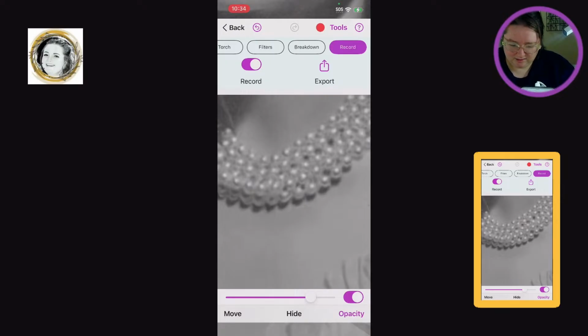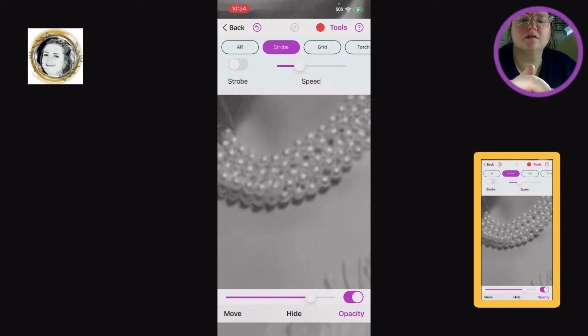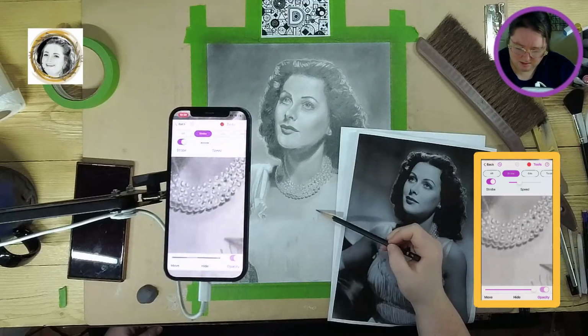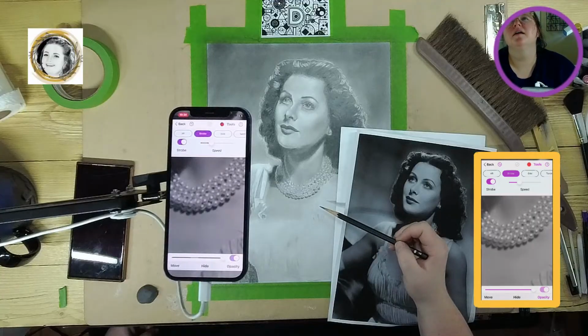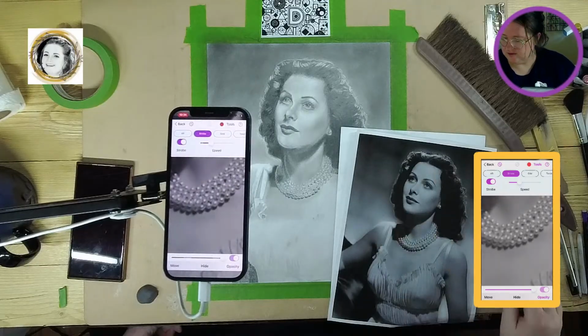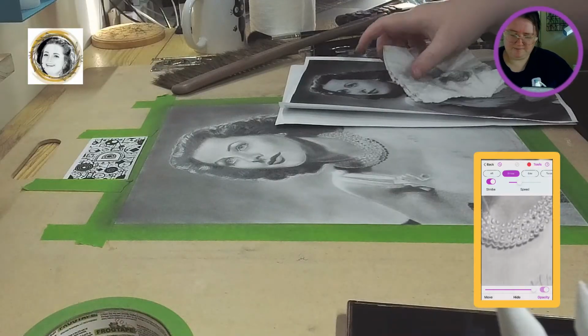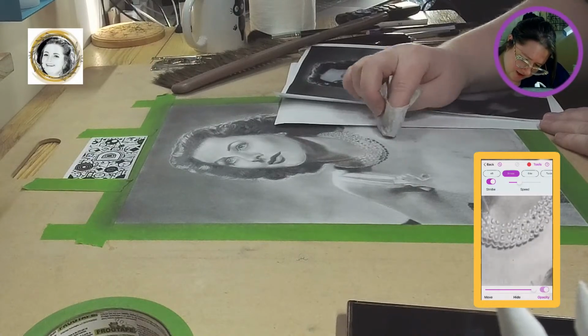And then I'm also going to add a little bit more graphite on the skin right here. Let's turn on strobe so I can compare my reference photo to the original image a lot better. I'm just going to add a little bit more graphite here in this corner on the skin. And then we can add some more graphite on the ruffle as well. I know it's just a small section, but it will all come together. So we're going to take the tissue paper and wrap it around our finger and just blend it.